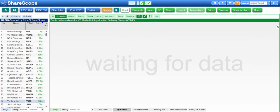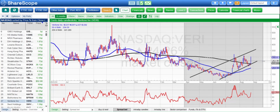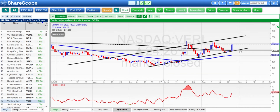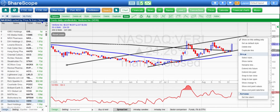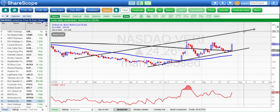Finishing off with a familiar face, and it comes in the form of Veritone. Here you can see a rising trend channel pushed through the 200-day line as well, around $2.40. That leaves us looking for as much as $3.50 as a minimum, perhaps up to as high as $4 by the end of next month, if we can get a quick push through the $3 area.